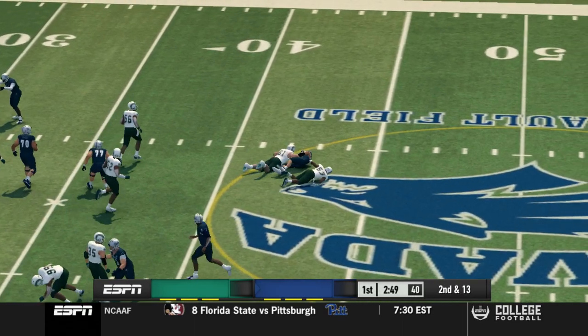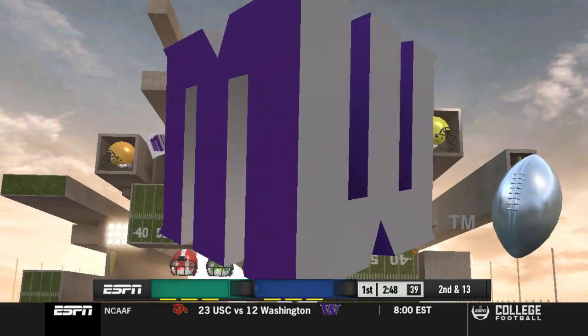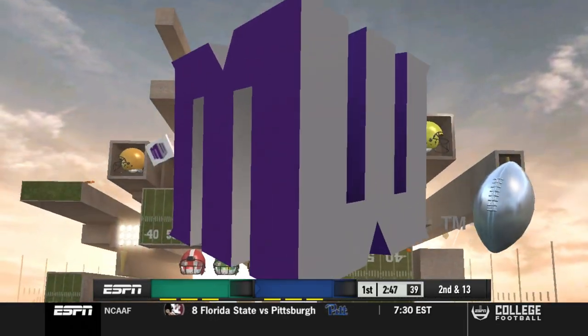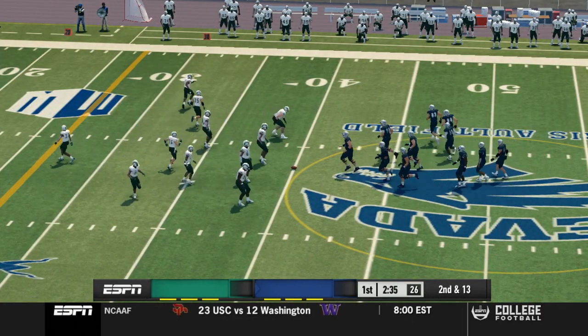Cook takes it up the middle. Tackle right around the 40. This guy's out of the stance so quickly that he's really a nightmare to try to block. They found out right here on this play. From the 40-yard line, second down.